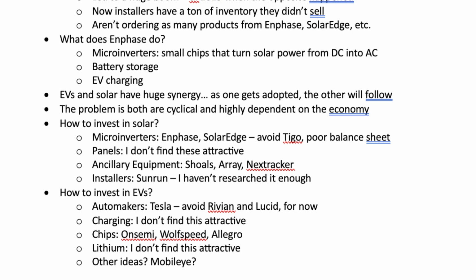And then going back to EVs, how can you invest in EVs? Well, there's Tesla. Tesla is kind of the king of EVs. Really, nobody holds a candle to Tesla right now. They're doing it profitably. They're doing it at scale. They're just really, really hitting the marks.